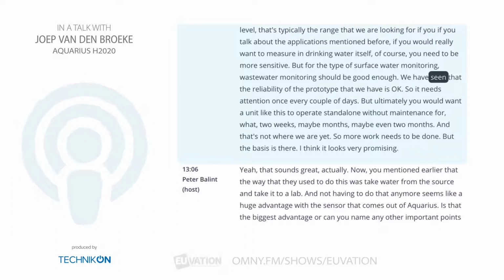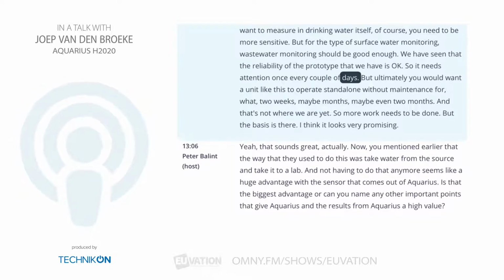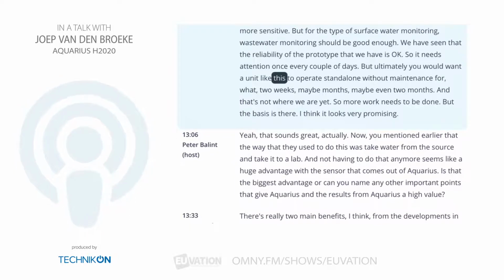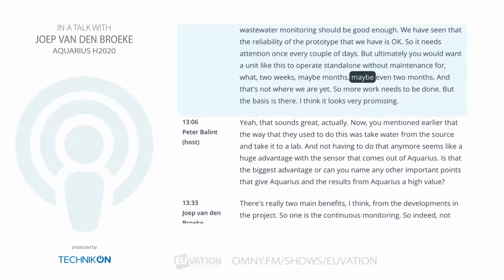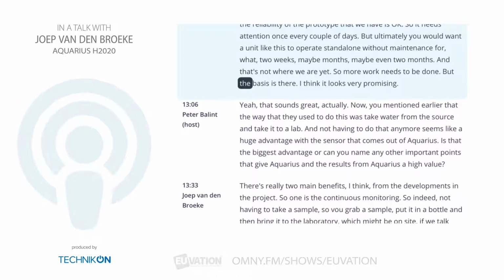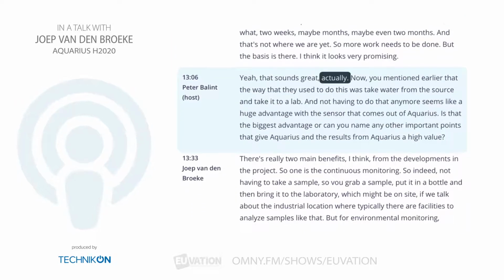We have seen that the reliability of the prototype that we have is okay. It needs attention once every couple of days. But ultimately, you would want a unit like this to operate standalone without maintenance for 1-2 weeks, maybe a month, maybe even 2 months. And that's not where we are yet. So some more work needs to be done. But the basis is there, I think. It looks very promising.